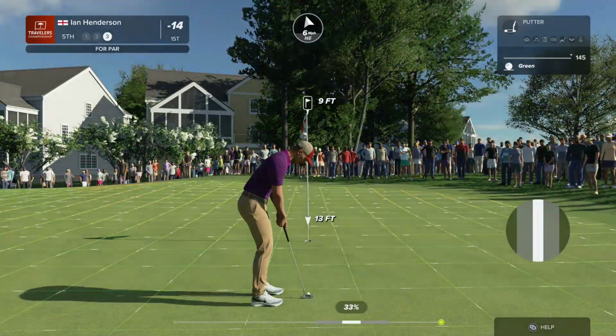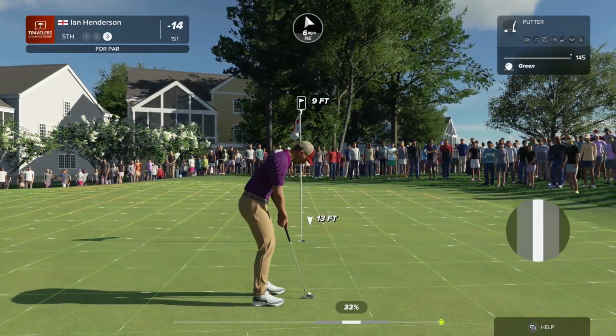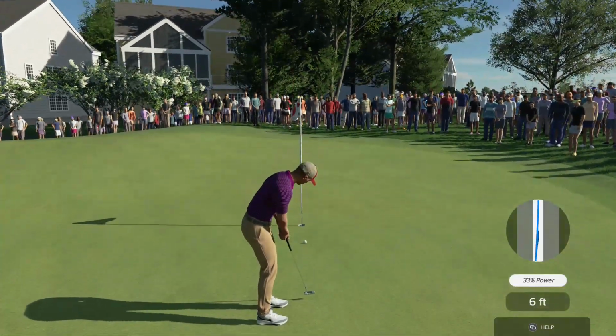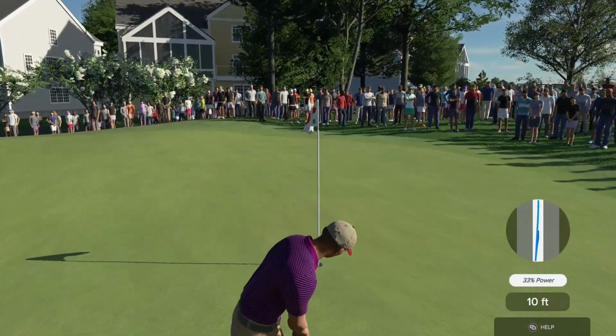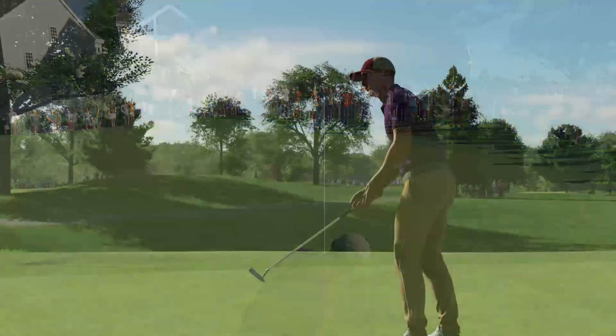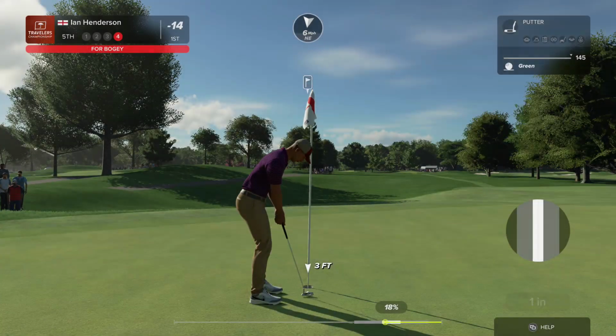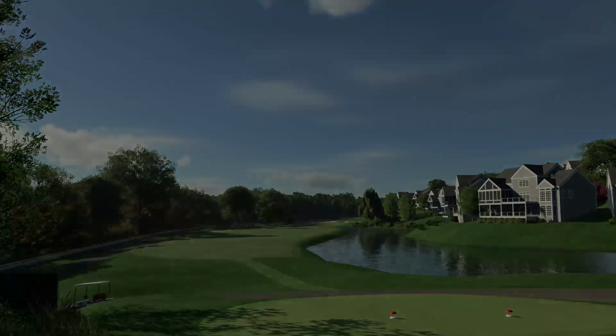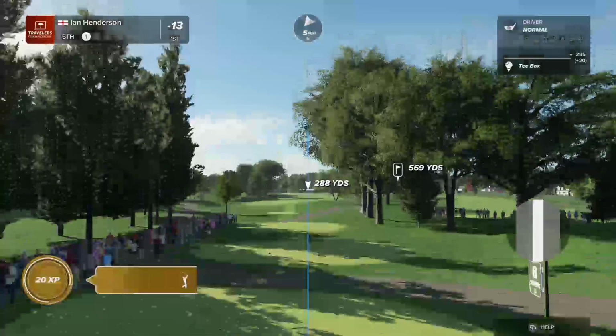One wheat bix too many, I think. Putting for a par now. Go on, get in the hole. Ooh, right by the hole. Just a short putt remaining here. And with that hole behind them, they currently lead ahead of Tiger Woods, who's second.